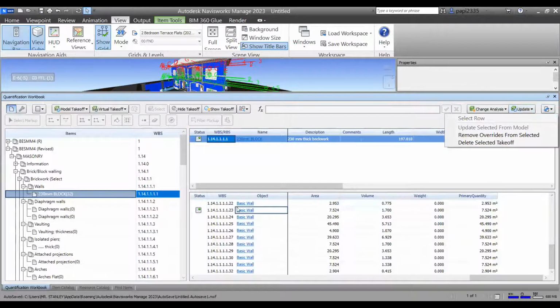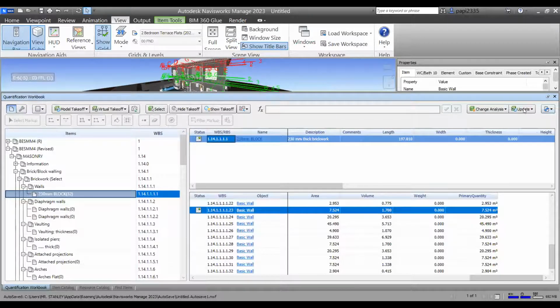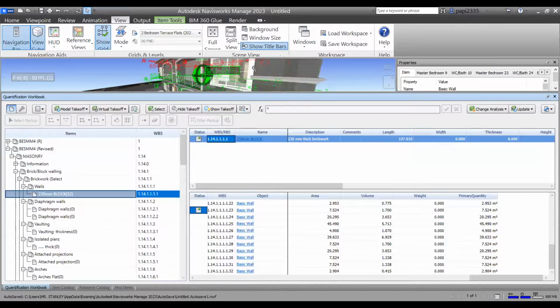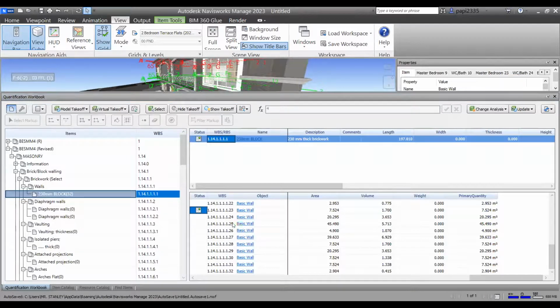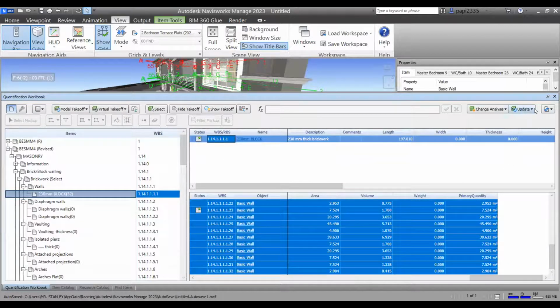It's not selecting it. It's okay, it's not recognizing it as actually a major change. But there are times when the model itself varies that you may need to update changes. All you need is to come here, select all the takeoff, and update the change, selected items.